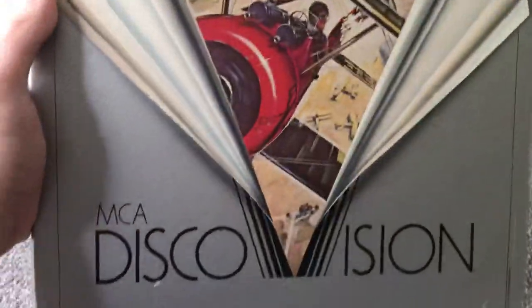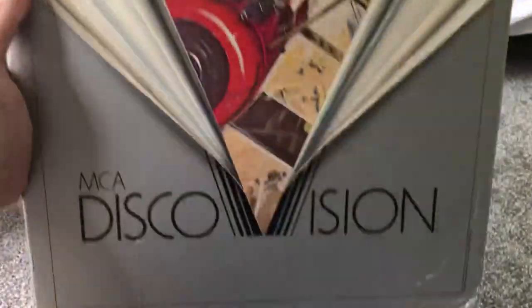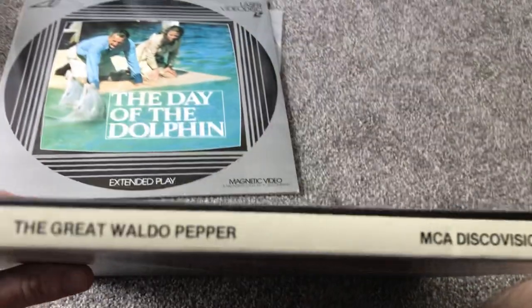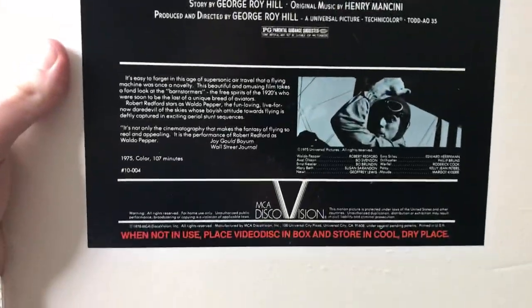And the other Laserdisc I got for this update is an MCA DiscoVision Laserdisc for The Great Waldo Pepper. This is my third MCA DiscoVision Laserdisc I have. The other two are The Last Remake of Beau Geste and The Four Seasons, which are Universal films, and this is also a Universal film.